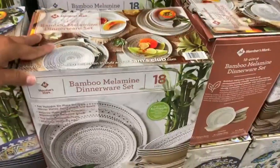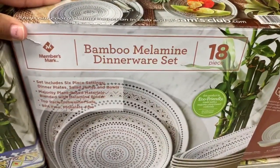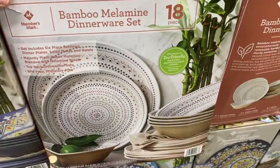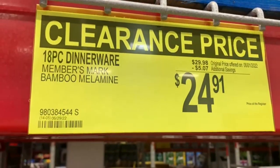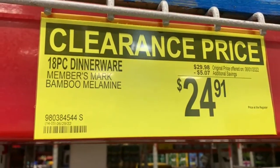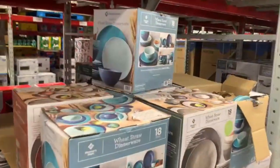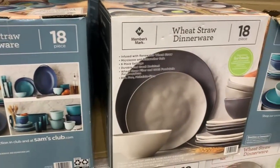Here's another product right here. This one is 18 pieces. This one is a bamboo melamine dinnerware set. So you get different types of plates. You get the dinner plates, the salad plates, and then you get some of those bowls in there. So it's 18 pieces once again, Member's Mark. Used to sell for around $30, has $5 off right now, $24.91 for that one. Here we have the 18-piece wheat straw dinnerware.